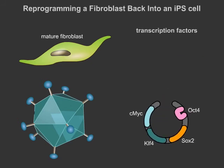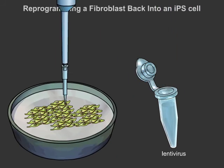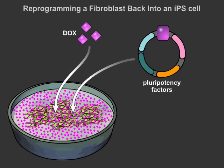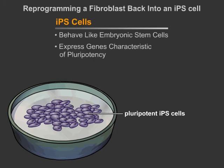The lentivirus with the pluripotency factors also contains a sequence that allows us to turn these genes on or off at will when an antibiotic called doxycycline is added. When we add the lentivirus to the cultured fibroblasts and then add the antibiotic doxycycline, the 4 pluripotency factors are expressed within the cell, and the cell returns to a pluripotent state, ready to become any cell type in the body. Once fibroblasts have been reprogrammed to iPS cells, they behave like embryonic stem cells, express genes characteristic of pluripotency, and can be differentiated into any cell type in the body.